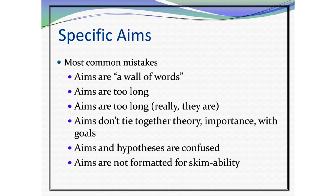Okay, so some common mistakes. First of all, the aims are a wall of words. My least favorite thing to say, because I'm starting my actual review here. So I've skimmed through your abstract, but I don't score the abstract. I'm starting my actual review here, and the first thing I am faced with is this wall of words, and my thought is, you've got to be kidding me.